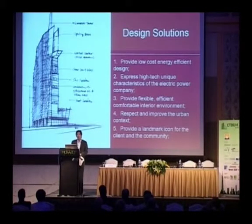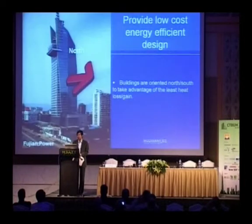So there are 5 common objectives we try to achieve through all these designs. First is to provide low-cost, energy-efficient design. Just as mentioned before, they all run into a very tight budget for the state-owned corporation. Just to give you an example, for all these projects, the budget is within $100 per square foot, including the core and shell and interior finishes. So we're able to achieve all this within that budget.